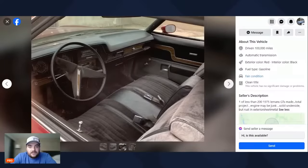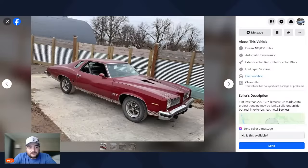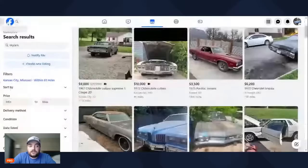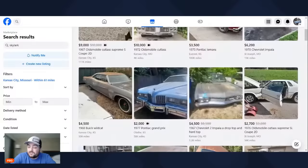Now this one seems to be in okay shape. It says engine may be junk. I would tend to agree with that assessment. It's probably a 352 barrel because that Le Mans GT doesn't mean anything. I see a rust hole up in the side of the quarter, like, you know, waist high. That is a pretty bad indication. I'm not going to lie to you. But $3,500, that's a little too much. Maybe he's one of those. He just threw a number at it. $1,500, that should buy that.